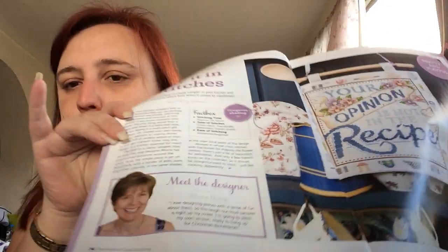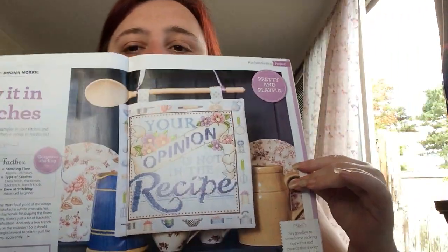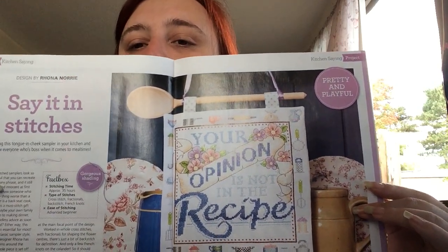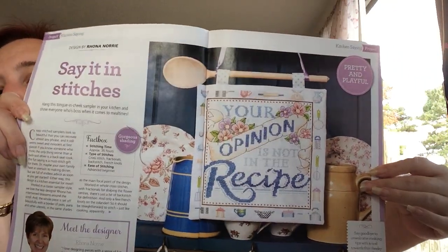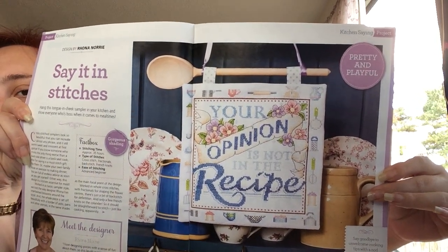This one, I'll probably stitch this one. It's Say It in Stitches by Rona Laurie. There we go. Your opinion is not in the recipe. I don't know if I'd finish it like that. It is a cool idea. But if I was going to hang it in my kitchen, I'd probably want it in a frame. I like that one.